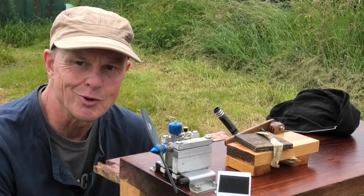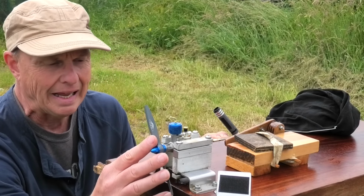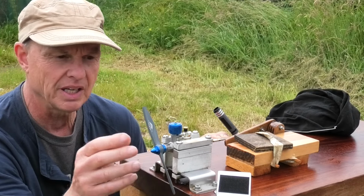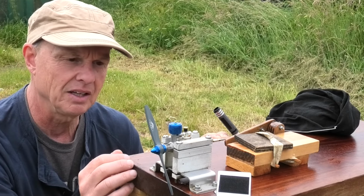Well, that ran absolutely lovely. It started really nice, and with it backed off a little bit, just a little bit richer, it was about 10,000 RPM. But you'll have seen when I leaned it out, it went up over 11,000.